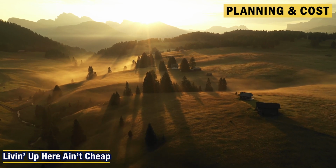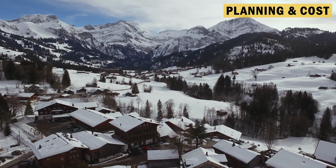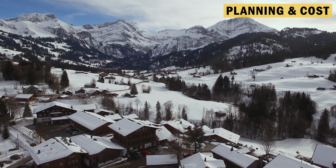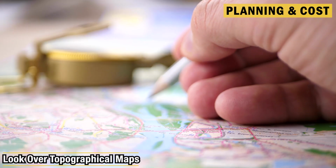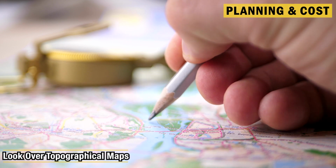When it comes to affordability and looking at properties online, good land in the mountains isn't cheap, especially if you're looking for something that's going to give you great sun exposure and a great view. One of the biggest factors that people don't take into account is the topographical map. When you find an address that you like, look at the topographical map to see how much of that land is actually going to be usable.